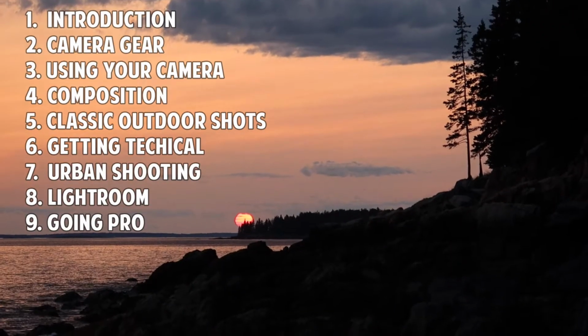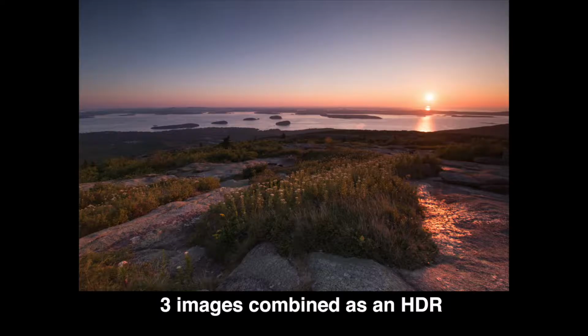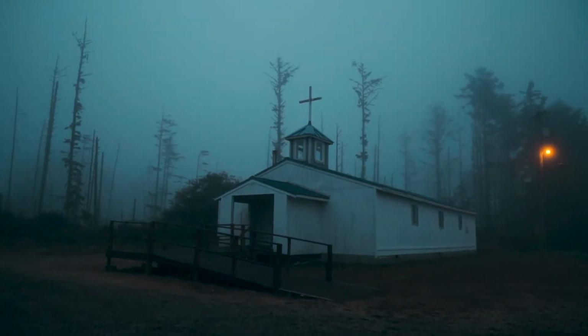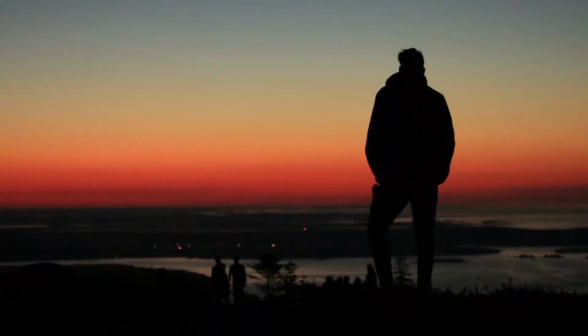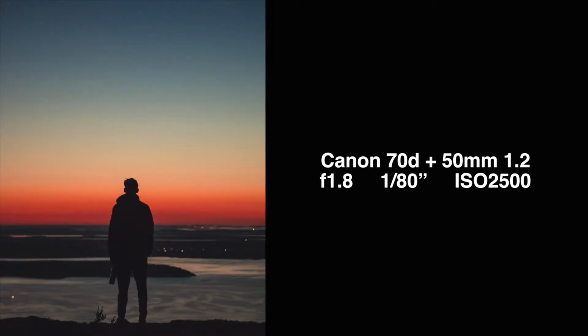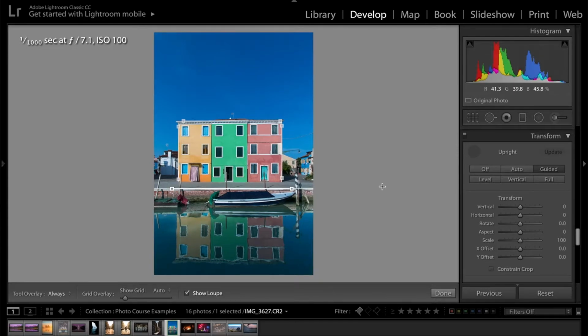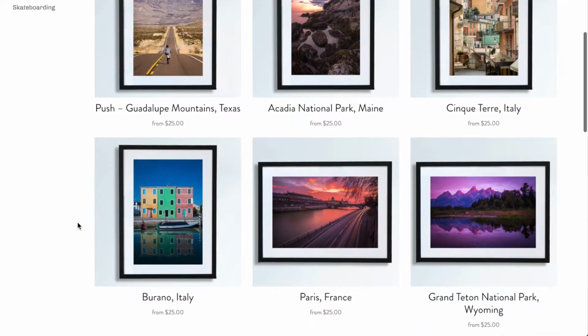This course has 9 full sections. Now, after the introduction, we'll be learning about different types of camera gear, how to use your camera and all of its buttons, composing a beautiful frame or composition, classic landscape shooting strategies, and then more technical landscape skills. Then there's a section on urban shooting, followed by editing in Lightroom, and finally one on marketing your work online for after you've learned how to shoot all these amazing photos.